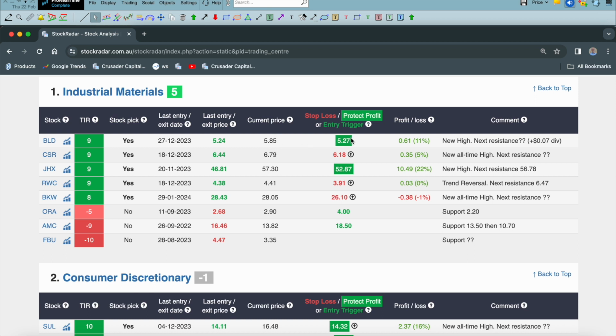The stop loss is $5.27, which may or may not go up this week, and the amount of money we've made is 61 cents, or 11% at the moment. The reason I bought it was a new high. There is no next resistance because it's making a new high, and I currently have taken a 7% dividend. For each stock, whether it's CSR, James Hardie, Reliance Worldwide or Brickworks, these are all the stocks that I currently hold in industrial materials.